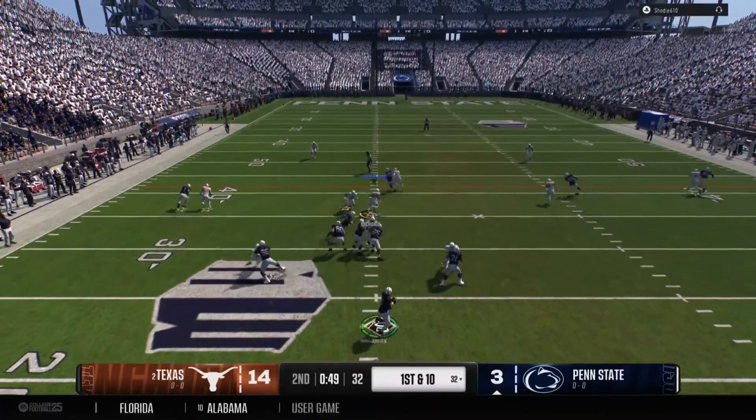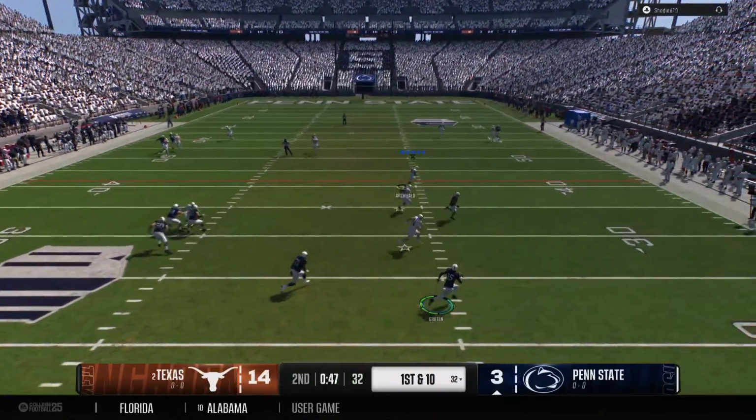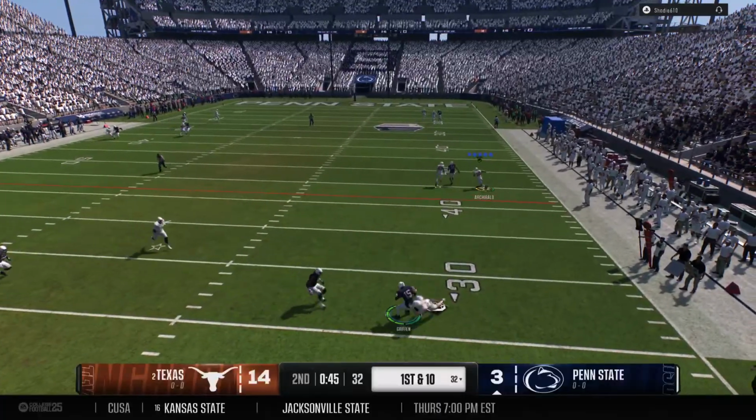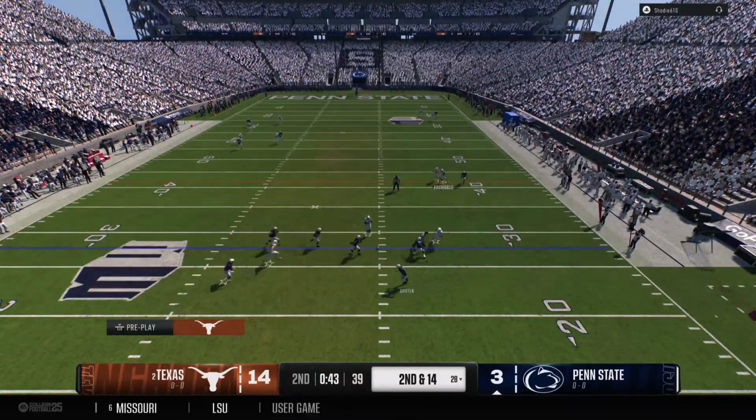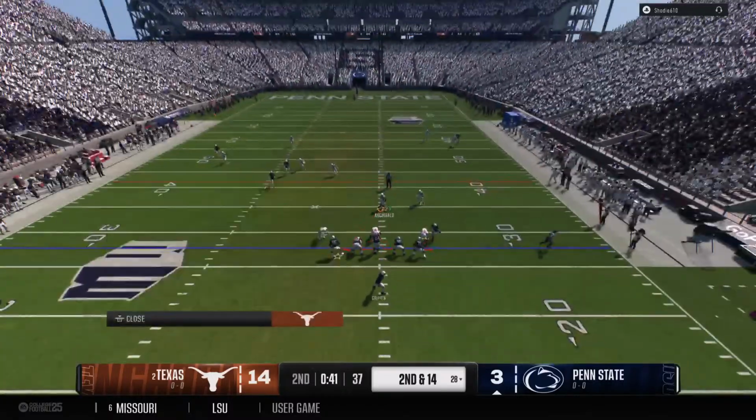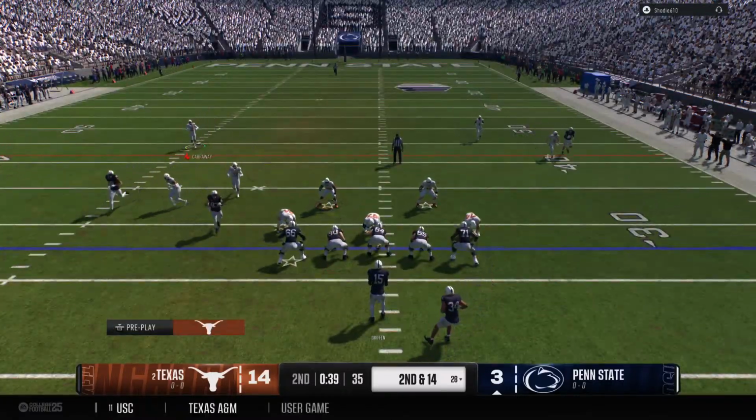Looking downfield, it's Griffin. Flushed out of the pocket. And the defense gets to the quarterback. They'll try to kick it into overdrive. Clock's running, 2nd down coming. 2nd down.